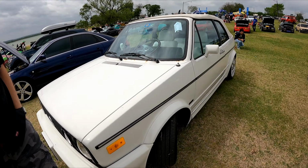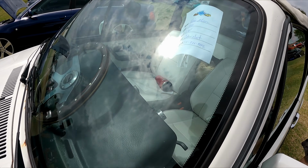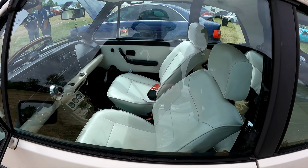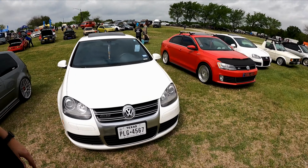91. I like this one. Triple white. Yeah, I like the triple whites. This is Pedro's. It's got a removable steering wheel. Pretty. Looks like an automatic, standard. How white that car is. That car is so white. Clean.